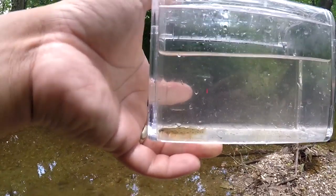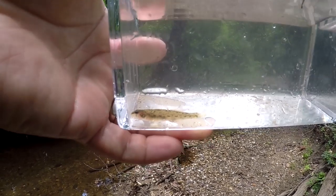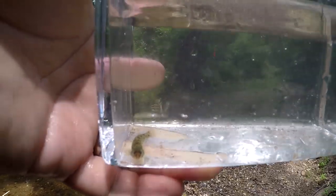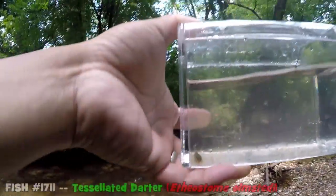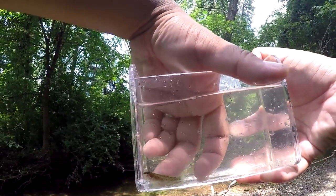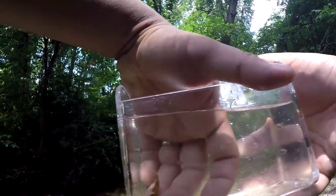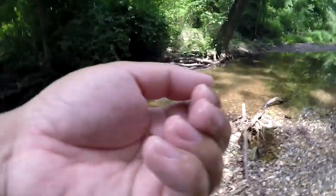I was actually so excited about this little darter right here that you guys can see. Sadly, the GoPro doesn't really zoom in too good, right? But I caught this on hook and line, as you guys saw in this video. It turns out this is just a tessellated darter, the Etheostoma olmstedi. I'm a little bit sad about it, but what can you do, right? Other options could be a shield darter or a Johnny darter, but I really believe this is just a tessellated. So that's species number 4 for this particular video.